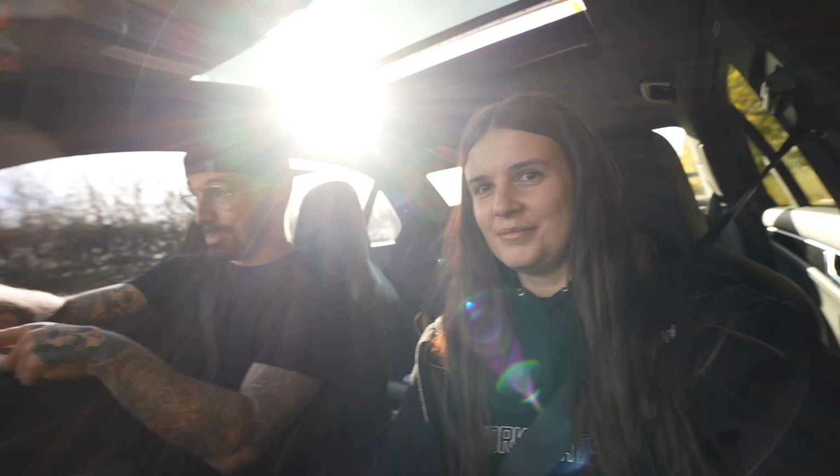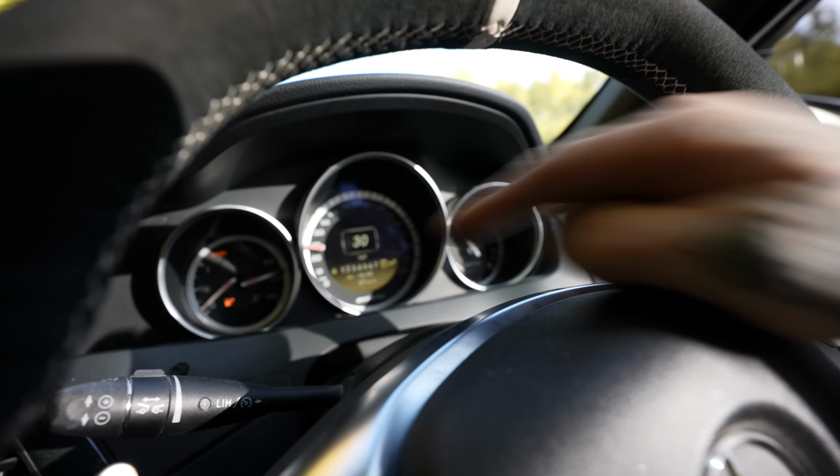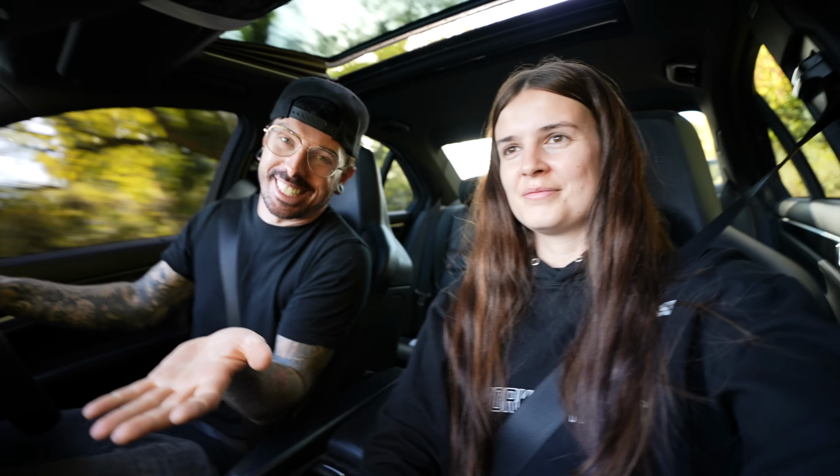First off, check the dashboard. We now have no more faults apart from a fuel light. But that's just what it's like in a C63. But what does a C63 drive like, which is 520 bhp with no faults? Well, we're about to find out.